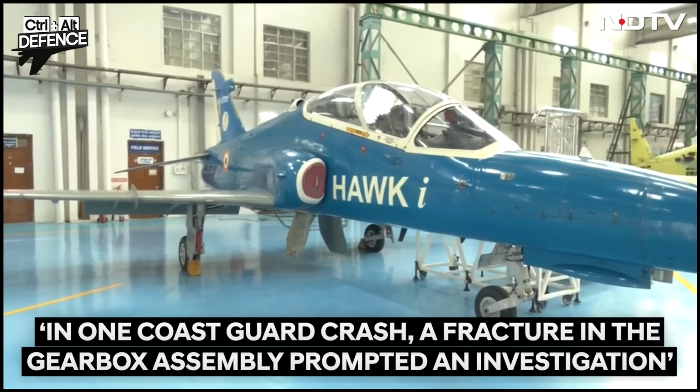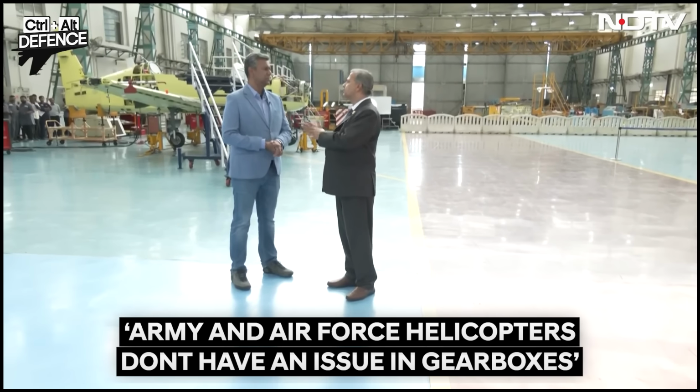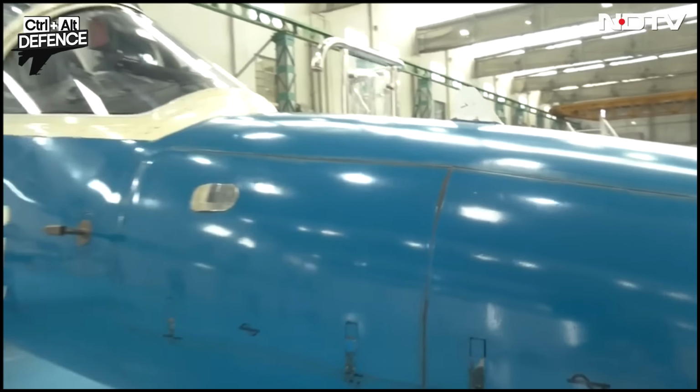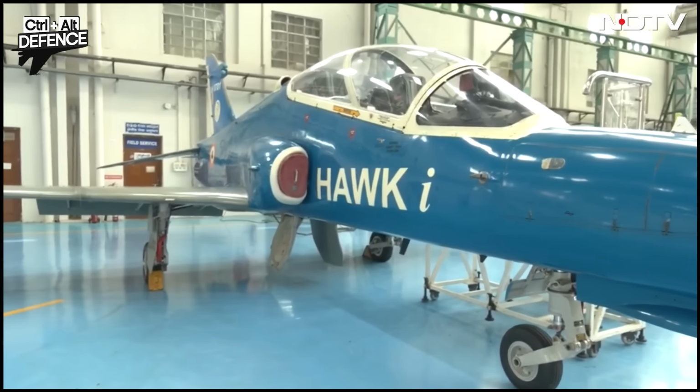We saw a very clear distinction that the Army and Air Force helicopters did not have this kind of defect. So we cleared them. They are flying now. We brought in all the gearboxes and we had a thorough check. We did the NDTs to check whether there was any crack, and we found that there was nothing in the Army and Air Force, so we cleared them.